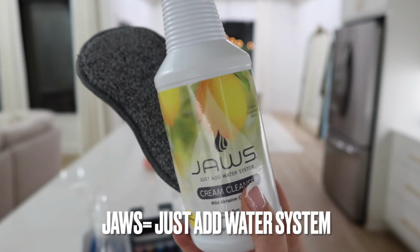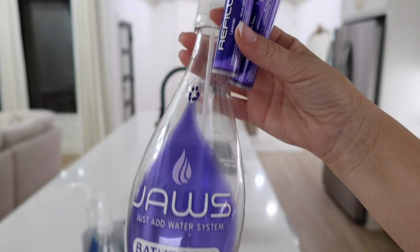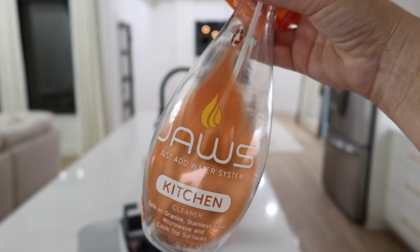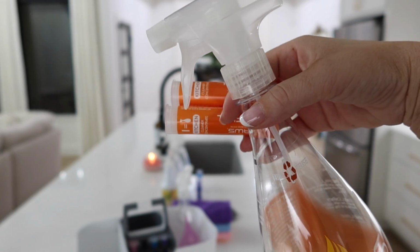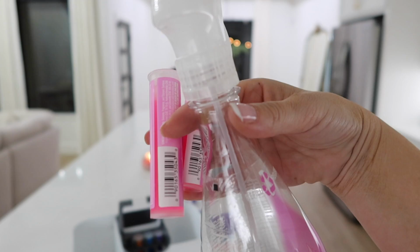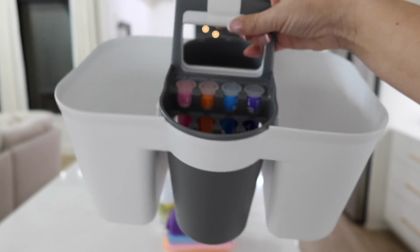They have a spring caddy out, so this is definitely the time to buy because you get everything you need to clean your house. I'm going to be using all these products today so you can see how I use them and where I use them. But every bottle has 2 pods, so it's like getting 2 cleaners. So you see 4 bottles, but it's actually like 8 bottles worth of cleaning.